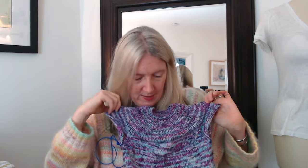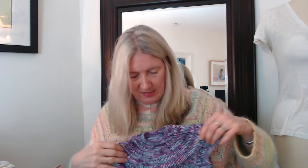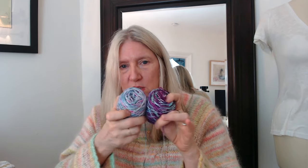And the pattern, I believe, said I would need somewhere in the range of 600 yards for the size I'm making. I'm making the 3 to 4. And you knit it on a size 6 needle. So it goes pretty fast. I actually have another skein of this. So if these two don't get me through the sleeves, I'll be surprised if they do. I think I'm going to be a little short.